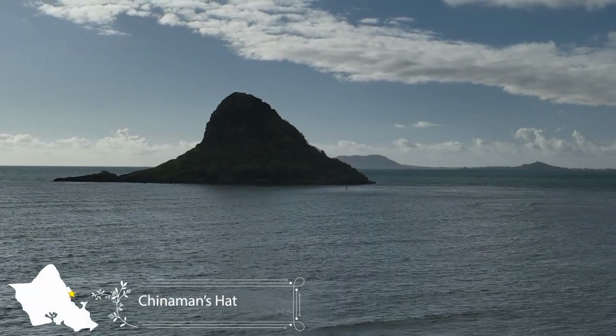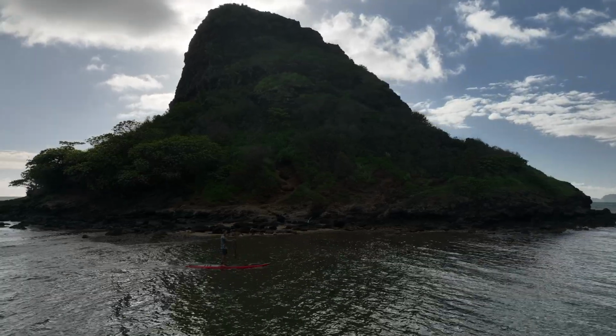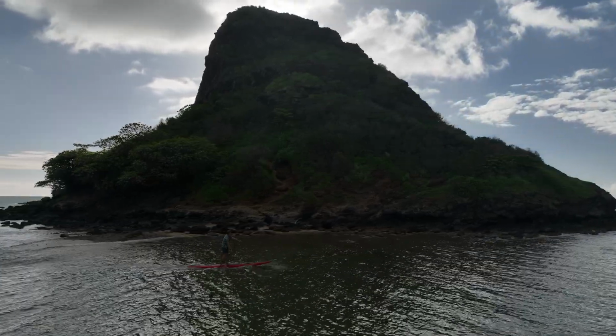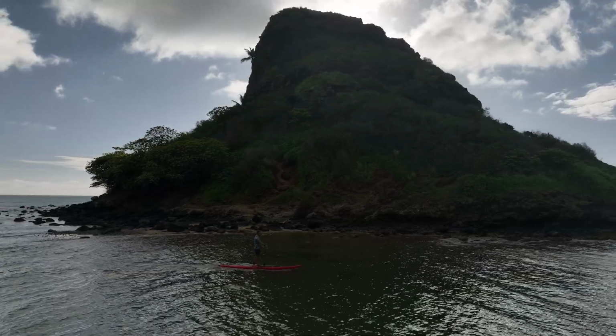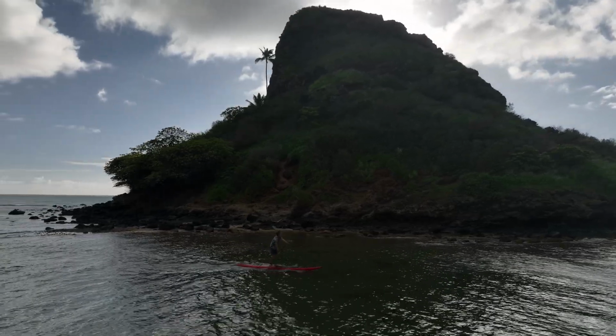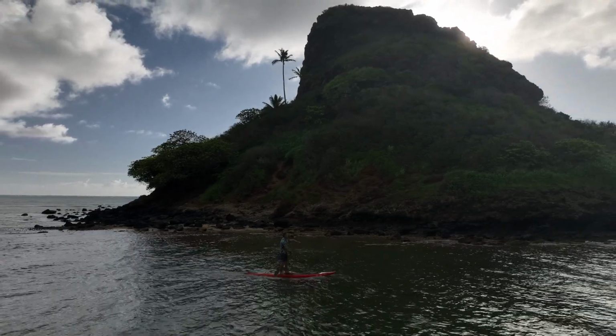Another great place to explore is Mokuli'i Island, also known as Chinaman's Hat. This is a little on the east side, a little bit further north than Kailua. So a cool place to explore. You can paddle from shore to the island pretty close. The water's a little bit shallow on the inside, but there's a trail that goes up to the top of the island.